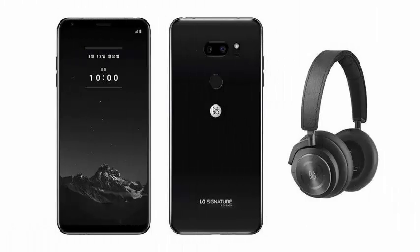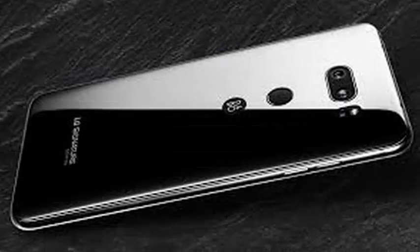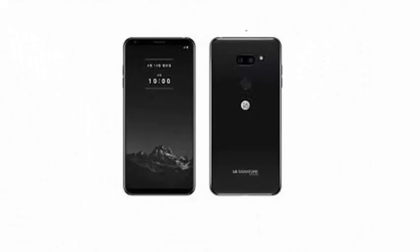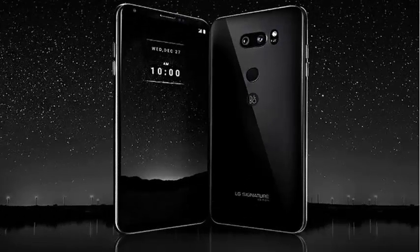LG continues its search to corner the market in high-end phones with a new entry in its Signature Edition series, through 9 to 5 Google. Started last year with a modified version of the V30, the Signature Edition phones are LG's expensive ceramic devices that run in the $1,800 stadium.